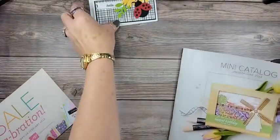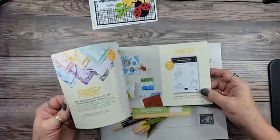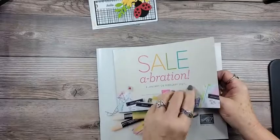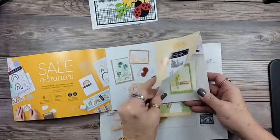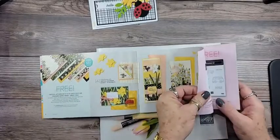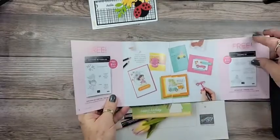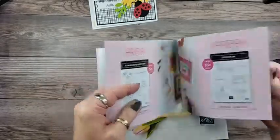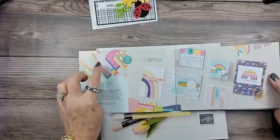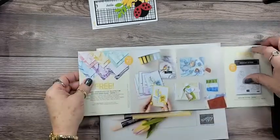So before I get any farther, it's celebration time. You know what that means? That means for every $50 you spend, you get to pick something for free out of this catalog. There are some beautiful papers. Stampin' Up! does paper well. I just absolutely love it. I'll make sure you can see all of this. Cute little butterflies, cars, more adorable paper. This paper goes with the rainbow bundle. I don't know what it's called. It's in here. We got some more.